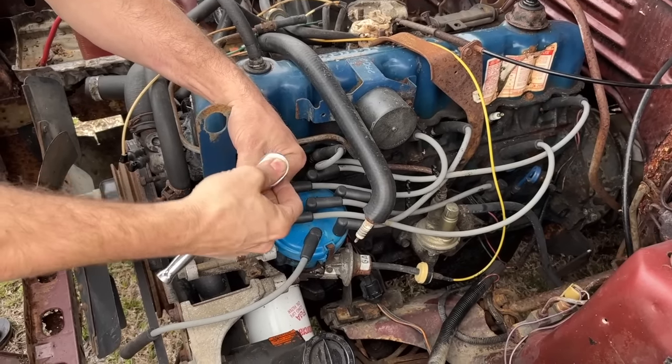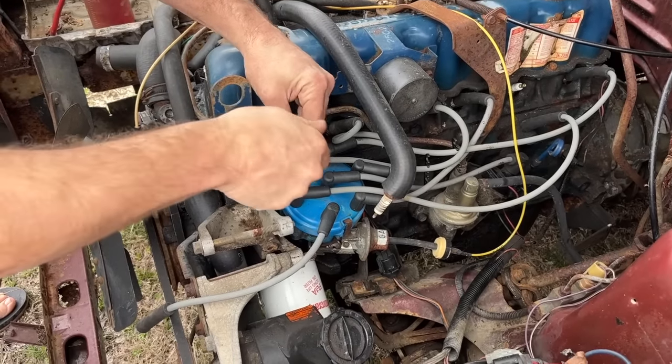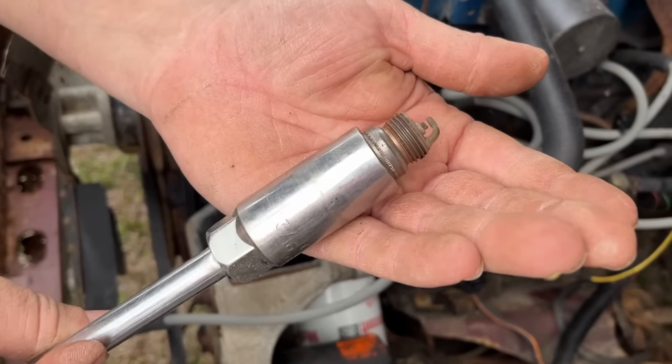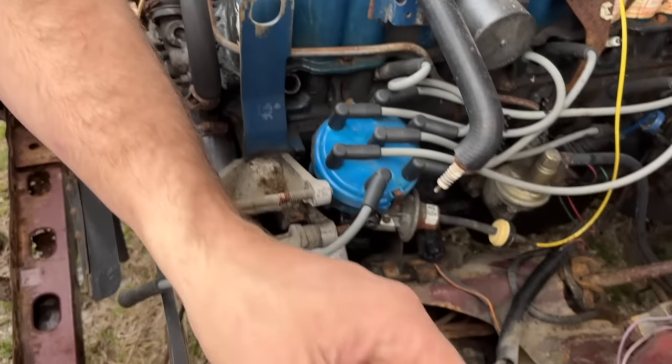Let's see what our plugs look like here. This thing has electronic ignition. That may or may not be a good thing, depending on how this goes. Hey, that looks really nice, actually. This thing may run. We may have a runner here.